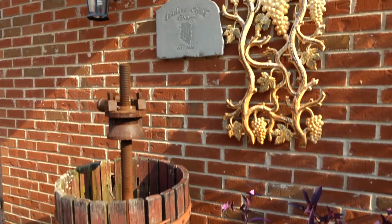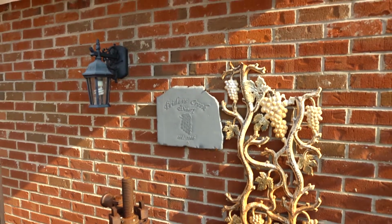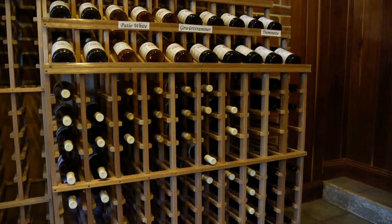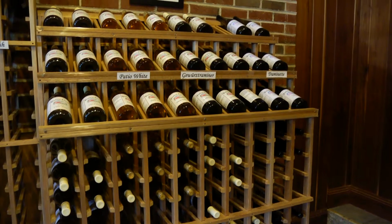The first vintage was 2005, and of course it takes a little while to make. It takes about 6 months to make a white wine. And right now we've got about 18 on the shelf, and we're looking at 3 or 4 more that we really like. We're looking at some sparkling wines and some apple wines.